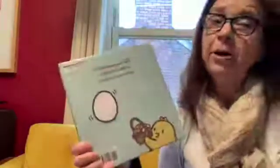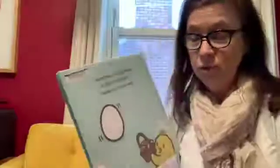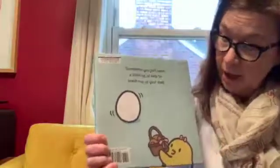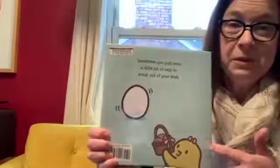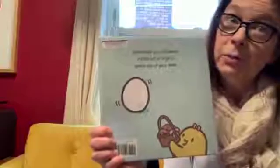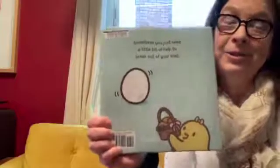What a nice story. I love that. And I love how grumpy the Egg is. He says, I'm not hatching. And on the back it says, sometimes you just need a little bit of help to break out of your shell. And I think that's true for a lot of us. Maybe we're scared to try something new. And in this case, Peep's trick worked. By pretending like she didn't care anymore, she was going to go somewhere else without Egg. Egg decided it was time to hatch. So I thought that was a really fun story. I really like that one.